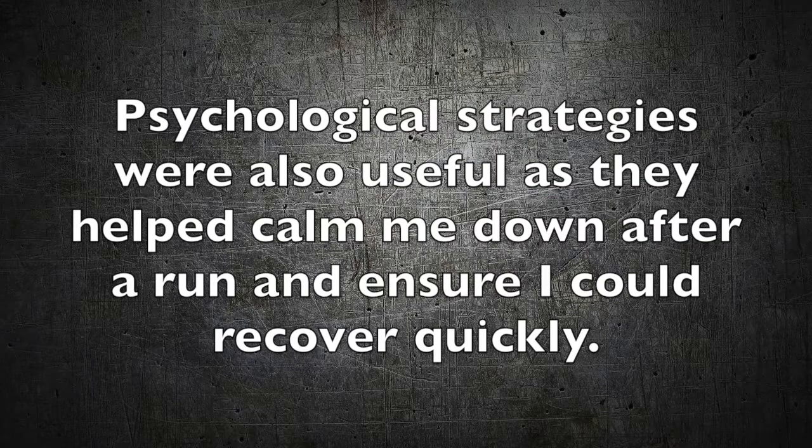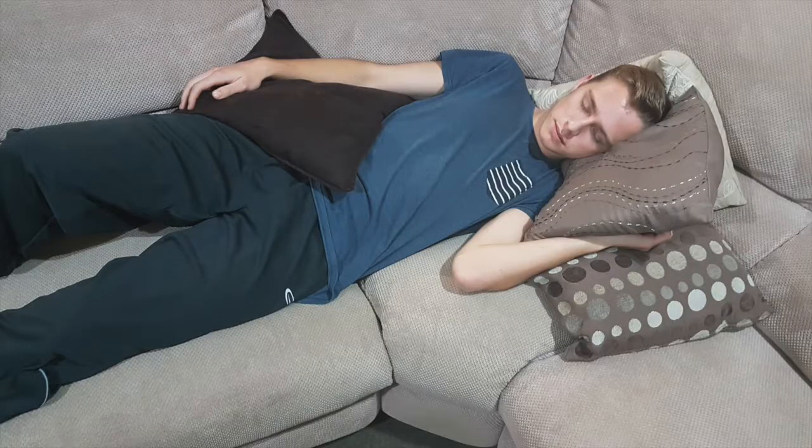Psychological strategies were also useful as they helped calm me down after a run and ensure I could recover quickly. An example of this was having a sleep on the couch after my run. This helped to reduce tension in my muscles. I also aimed to sleep for longer than usual so that my body could recover better.